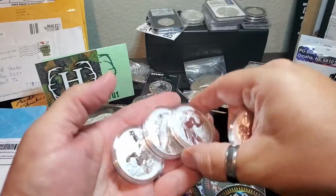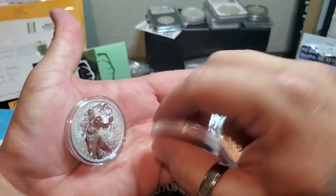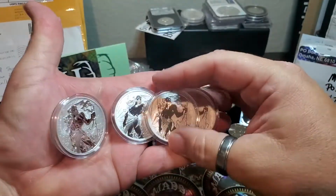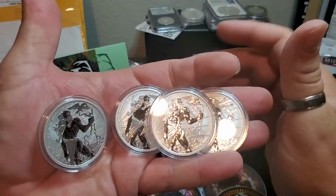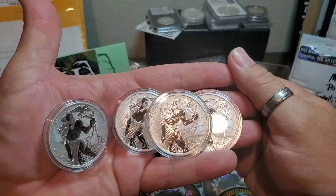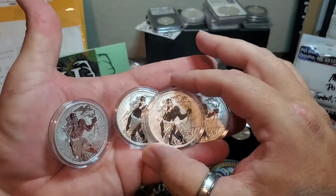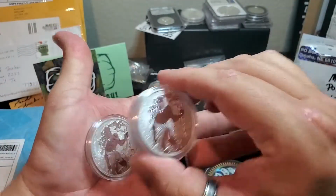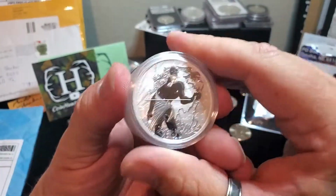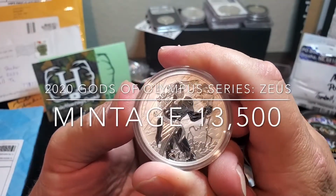And of course, I did get 4 of them. Oh, let's flip that over. I did get 4 of them. And the reason was because at one point, for a split second, it crossed my mind, hey, maybe I can get some and flip. But, you know, that was a fleeting thought. I do not want to flip these. I want to keep them for sure. So let's talk about the mintage. There was only 13,500 of these minted. And I did pick up 4 of them.